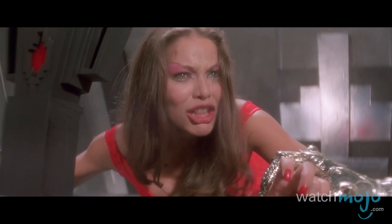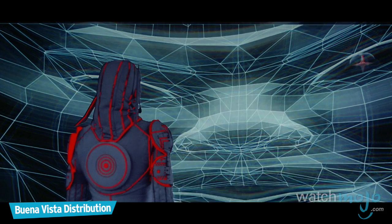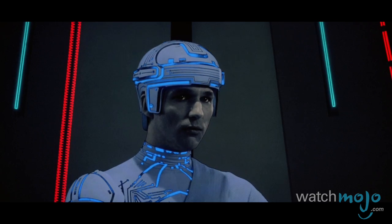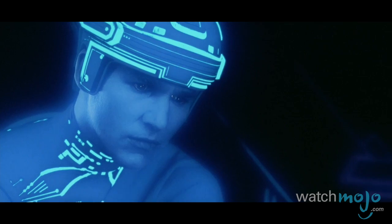Number 3. Tron. When Tron first hit the scene in 1982, it was unlike anything audiences had ever seen. The film was a major landmark in computer-generated imagery.